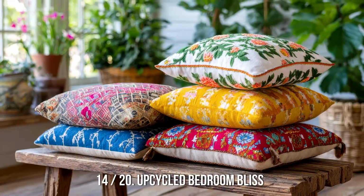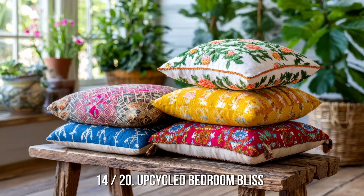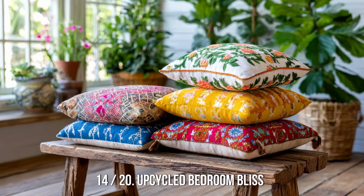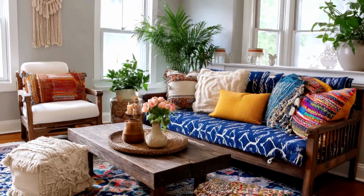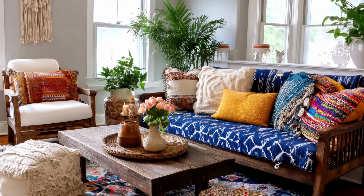Fourteen. Upcycled bedroom bliss. Bedrooms are personal sanctuaries, and vintage elements can make them feel uniquely yours. Joanna's upcycled bedroom ideas include distressed headboards, antique dressers, and vintage lighting, all working together to create a space that's both restful and stylish.